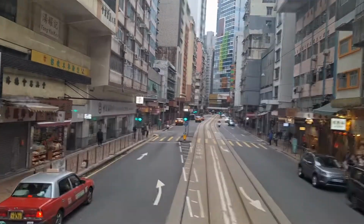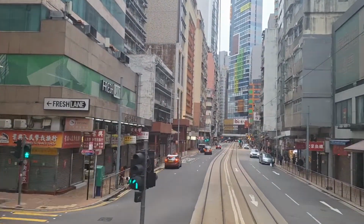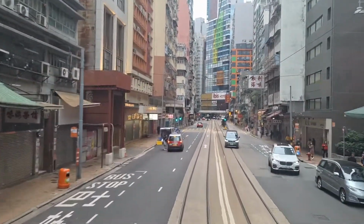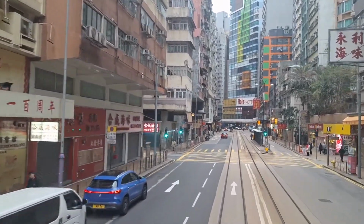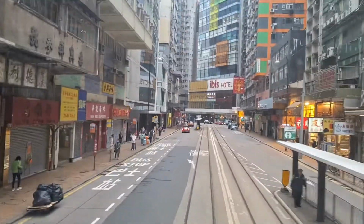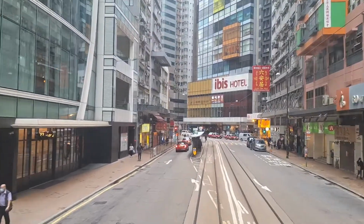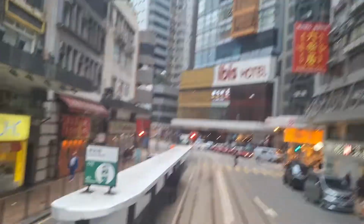Now, luckily for trams, it's not like KMB. We don't need to suffer with the please hold your handrail. I don't think they have please hold the handrail at every single stop, yeah. Okay. So that's why you can't actually run fast for these trams, because when you run fast, it just goes broom broom.